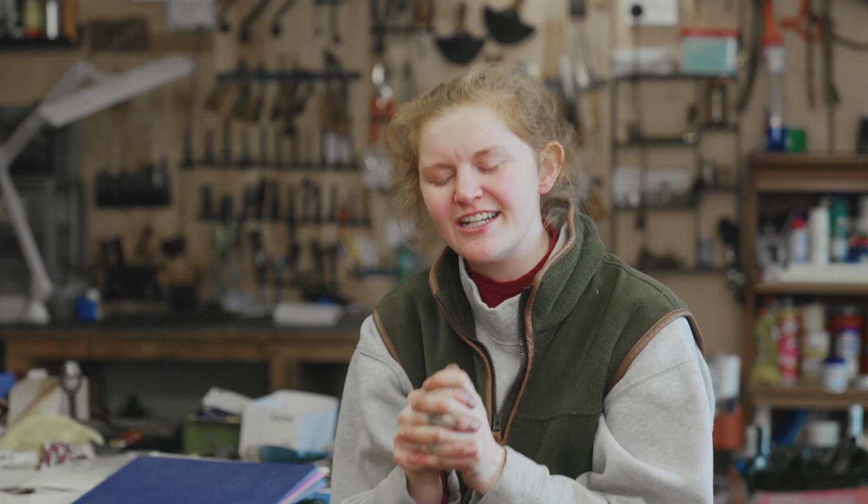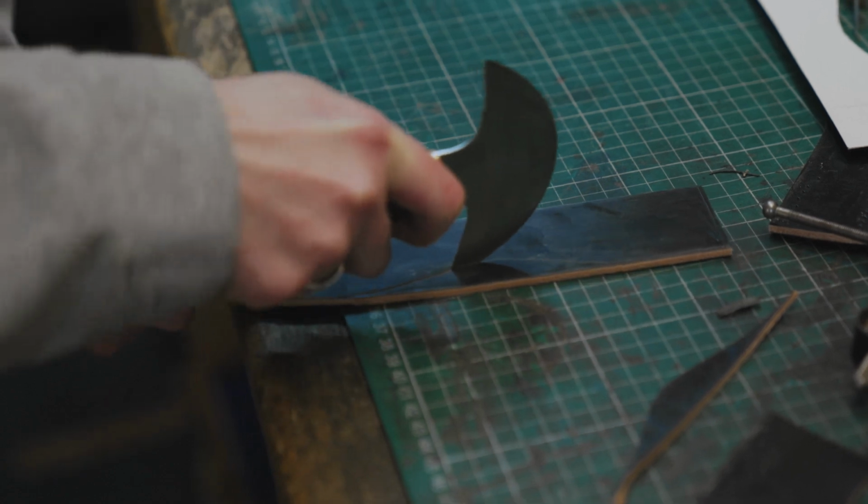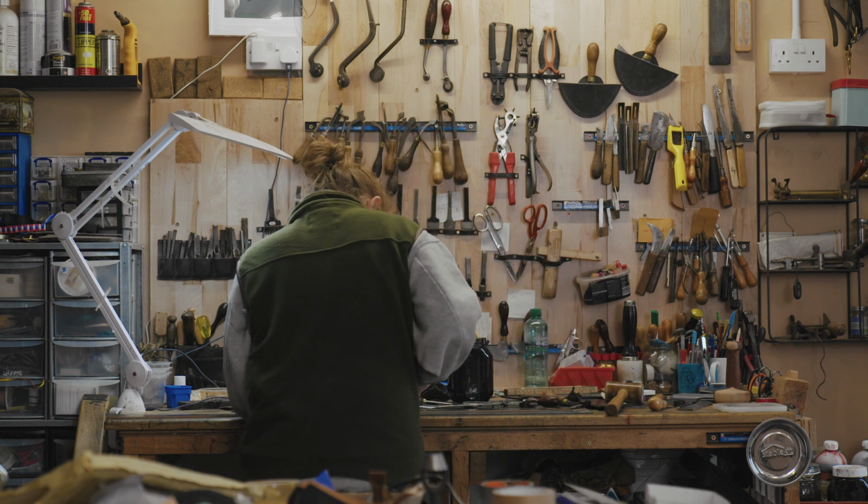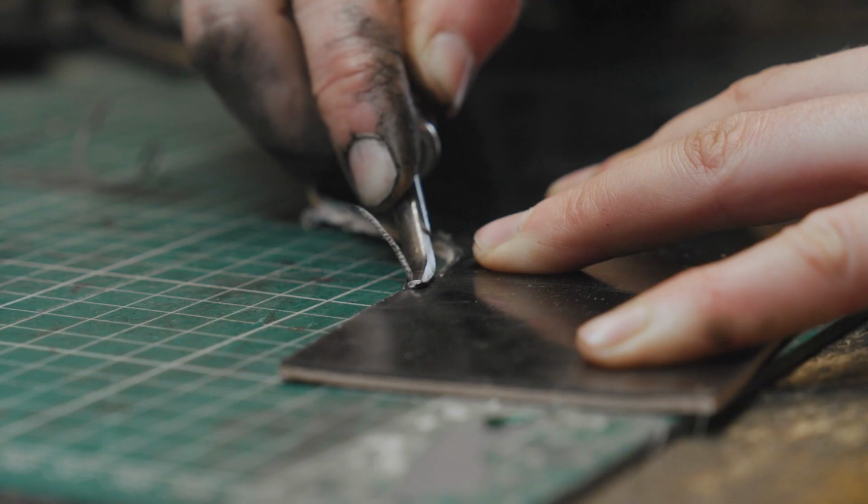It's a very tactile craft, and everything you feel in your fingers, in your hands. You can feel it in your wrist when you're pushing the knife. You can feel the resistance all the way through your arm and the turn of your body and the twist of your hand. It becomes second nature to you.